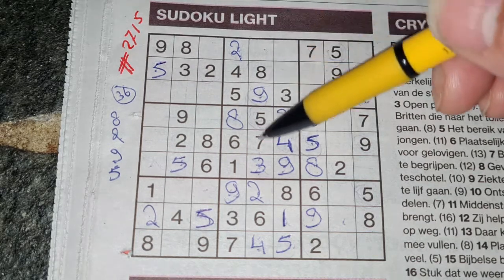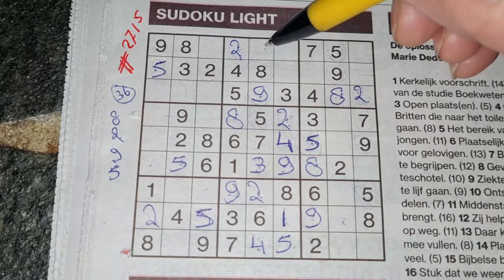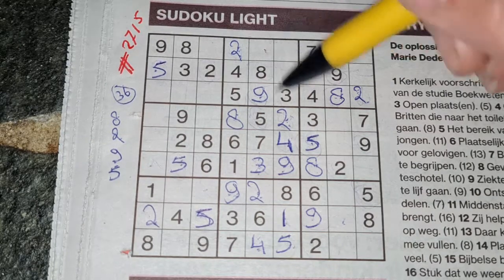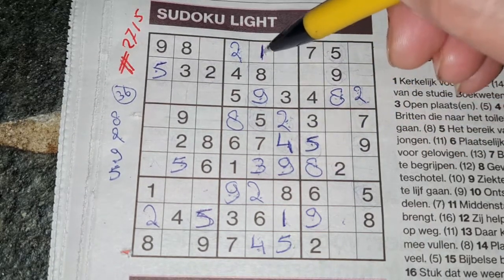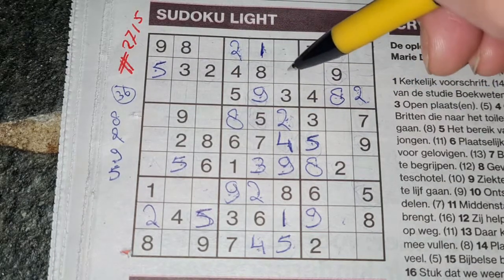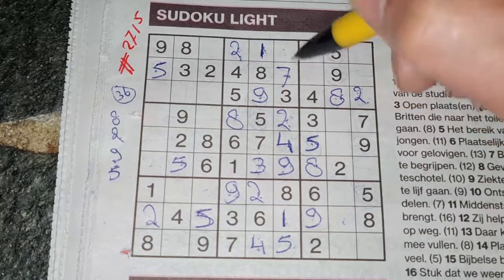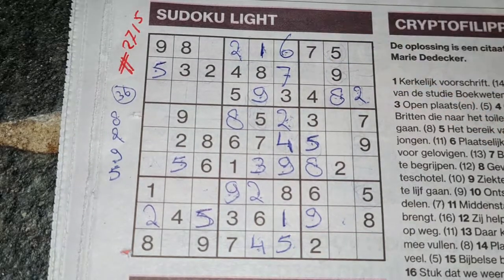One number left in the middle column, and this number is for the 1. Alright, 2 missing numbers in this big square for the numbers 7 and 6. We see there 7, no 7 there. 7 should be here, and the 6 goes there.